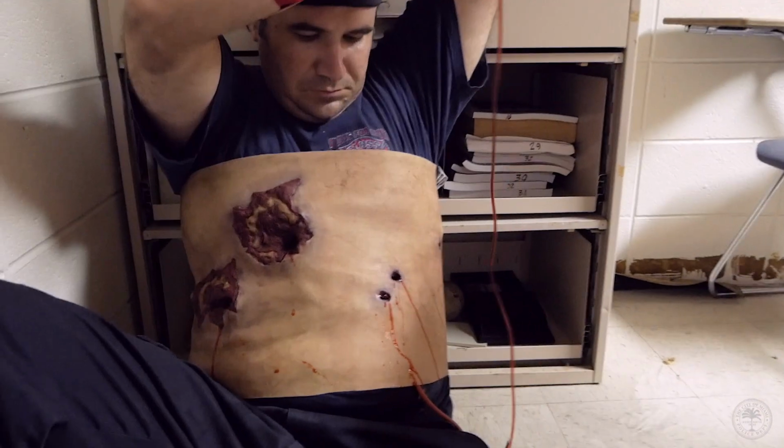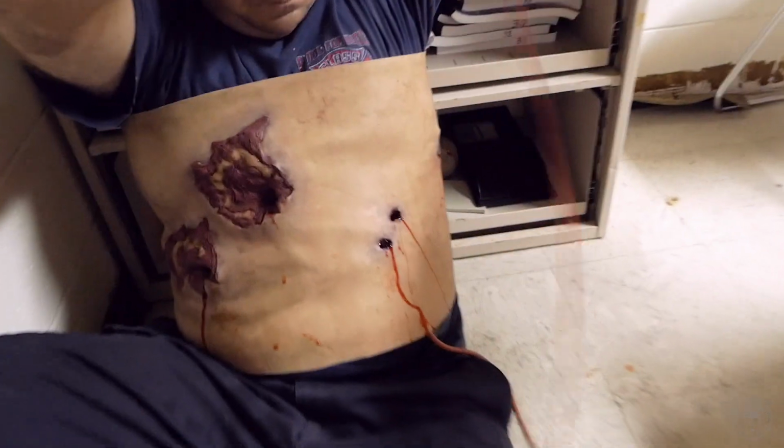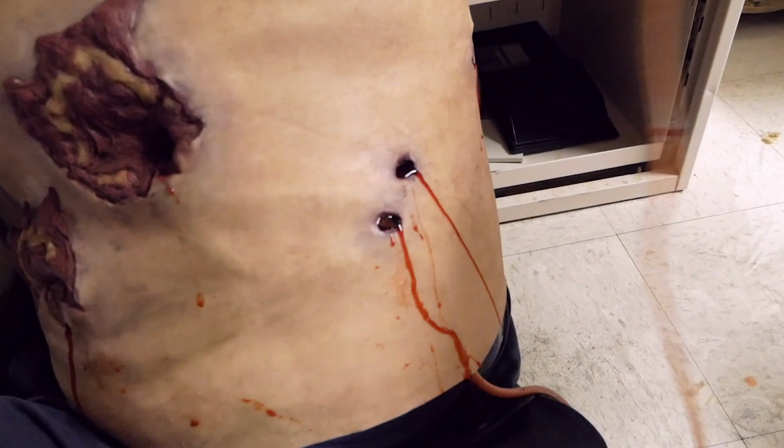This is a multiple gunshot wound. If you look closely, you can see the blood actually coming out of the wounds. So as you can see, there's a lot of attention to detail that the instructors go through to make this scenario as realistic as possible.